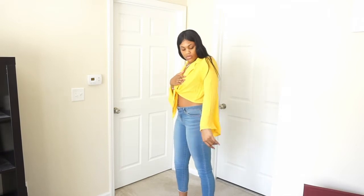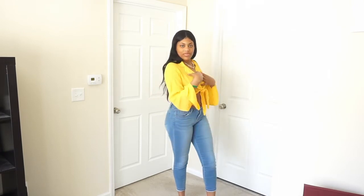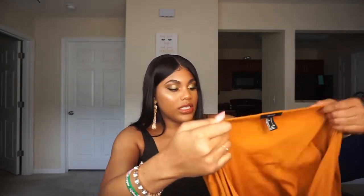I didn't know I would love tie-up shirts so much, but I really love this shirt, and the sleeves are like those flowy sleeves. I got this in a size extra large, so the sleeves would fit me, and this is from Charlotte Russe, and it was probably no more than $10. Next I got this mustard long sleeve shirt, and I also wore this in my vlog.